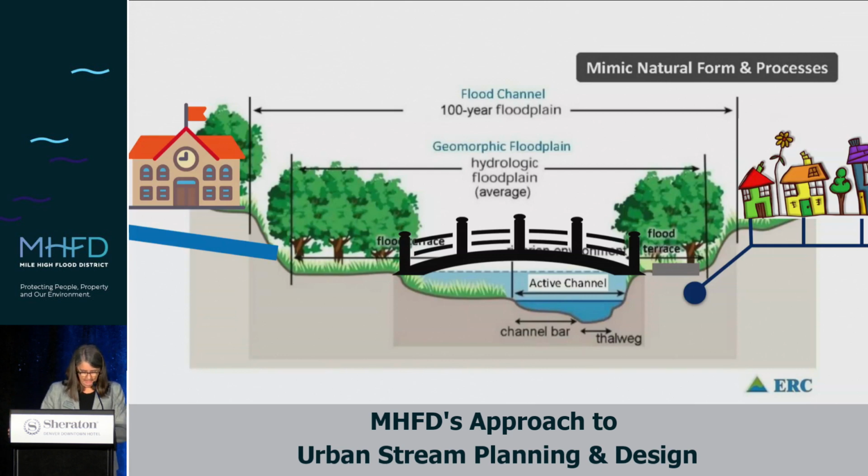But you know what? Incorporating natural stream processes in an urban setting isn't easy, and yet it's possible, and it's something we should be promoting as much as we can.